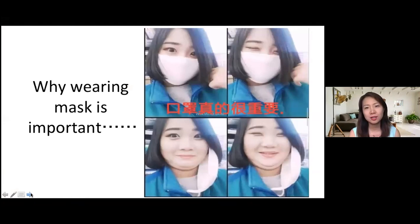Why? Because you see that when you wear a mask, this lady looks so sweet and cute, right? But when she removed the mask, oh, okay. She actually has quite the double chin and all that, right? So, okay, anyway, this is just a joke.